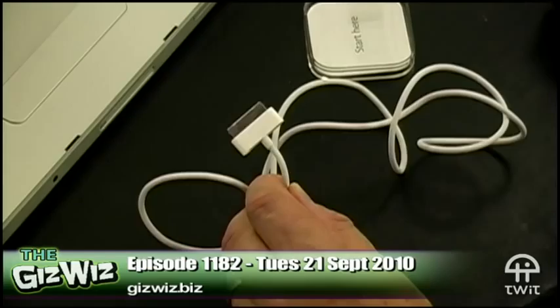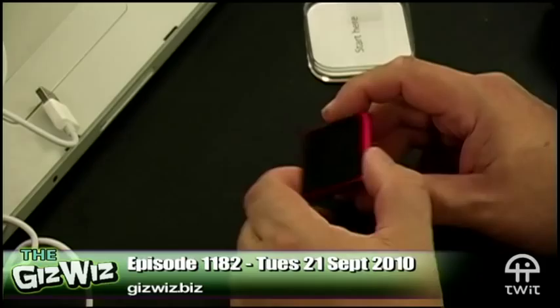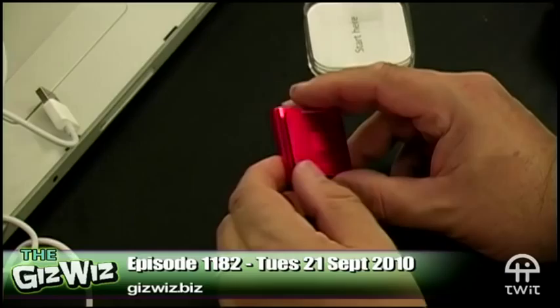And then here it is. Here is the new Nano, about an inch and a half square. I got the Product Red one. That's the one where Bono is doing the project to end AIDS in Africa, so a little bit of money goes to that. But I also like red. It's just a great color.